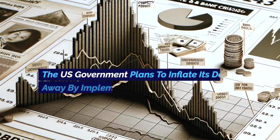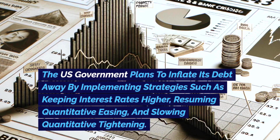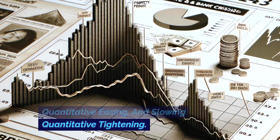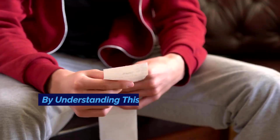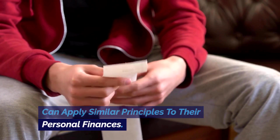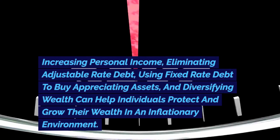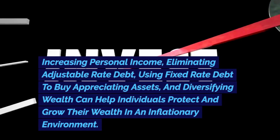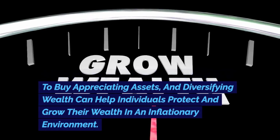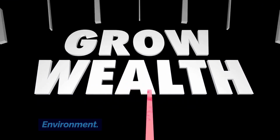Conclusion. The U.S. government plans to inflate its debt away by implementing strategies such as keeping interest rates higher, resuming quantitative easing, and slowing quantitative tightening. By understanding this strategy, individuals can apply similar principles to their personal finances. Increasing personal income, eliminating adjustable rate debt, using fixed rate debt to buy appreciating assets, and diversifying wealth can help individuals protect and grow their wealth in an inflationary environment.